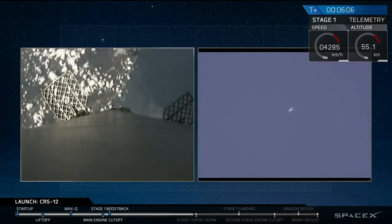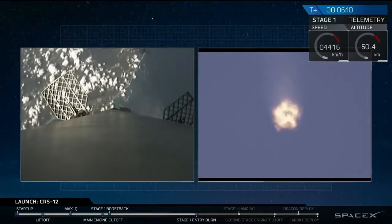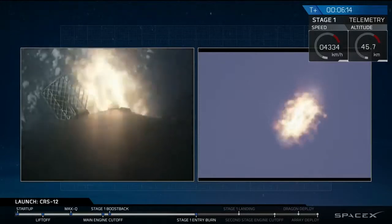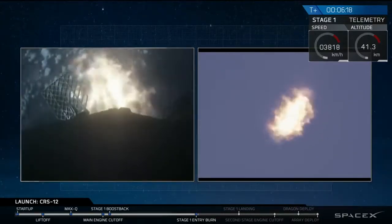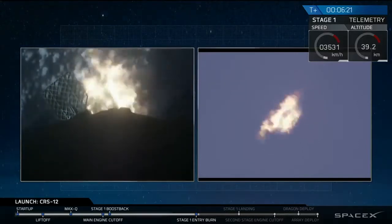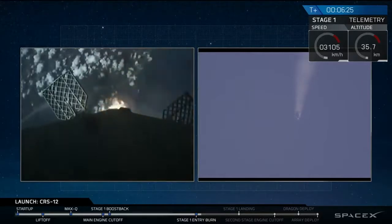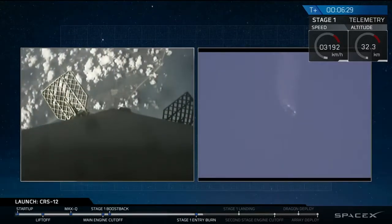Seeing a camera shot from our pad at LZ1, and the entry burn has just started. So that Falcon 9 is currently thrusting its way just to slow itself down. Entry burn lasts about 10 seconds. And entry burn has just completed. That was successful.